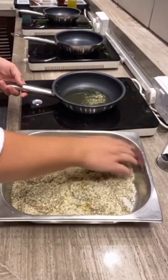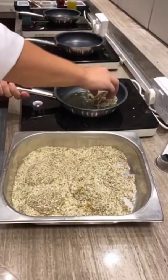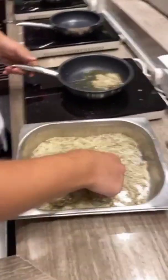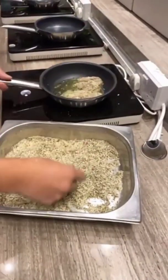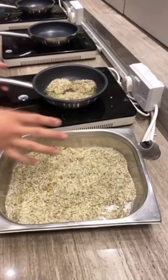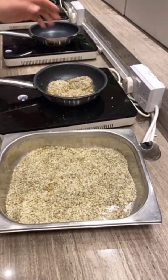Okay, so when your oil is ready to cook, as you can see now, I'm just going to put in the chicken livers and we will cook them gently. I want to get a nice color and make it extremely crispy outside and very juicy inside. I don't want to overcook.